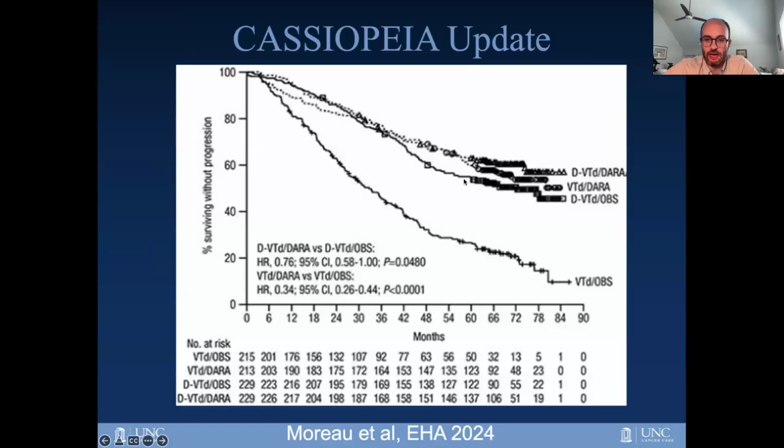These are the latest data from the biggest dedicated study of daratumumab maintenance. This is a study called Cassiopeia. This is a slide that will be presented at the EHA meeting next month. The way this study was designed, it had 2 randomizations. One was to get Dara-based induction or a non-Dara-based induction. Then patients went to transplant. Then there was a second randomization to get Dara maintenance or placebo.